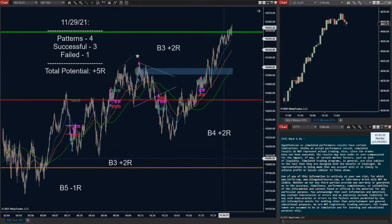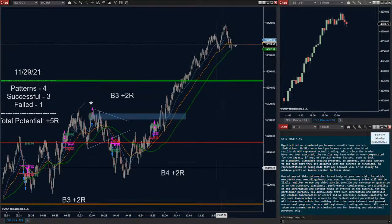All right, let's see. We got that taken care of. Where's the Nasdaq now? Still going up. All right. Probably not going to change until tomorrow.